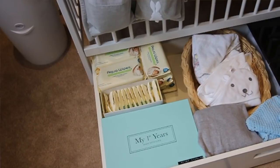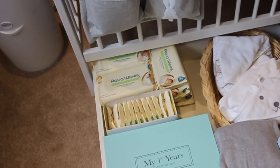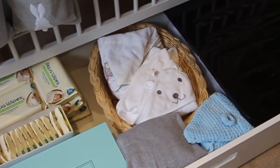In the drawers then, I've got a few bits. I've got a My First Year's box, which I'm using as a memory box. I've got some spare aqua wipes. I've got some towels, really cute towels that I'm going to be using for the baby. And then I've got a bedding section.